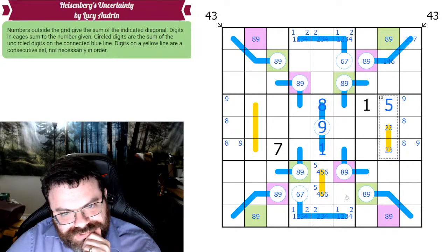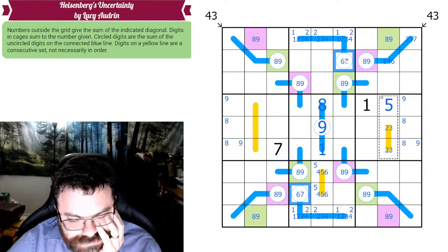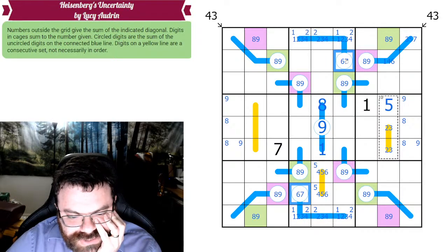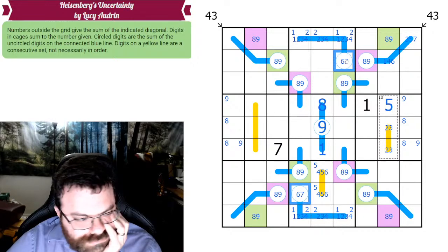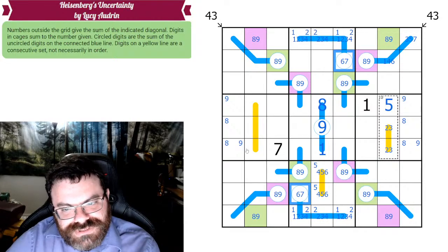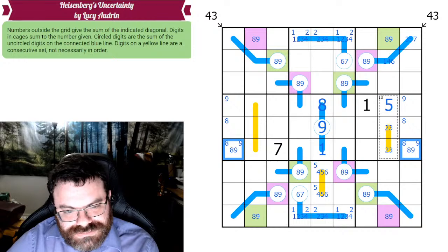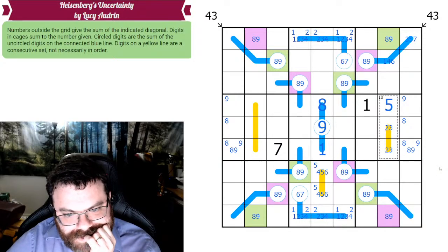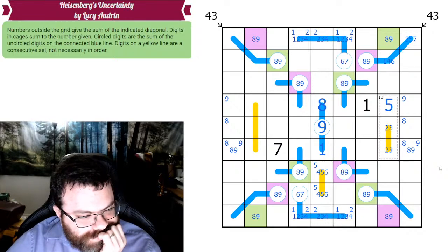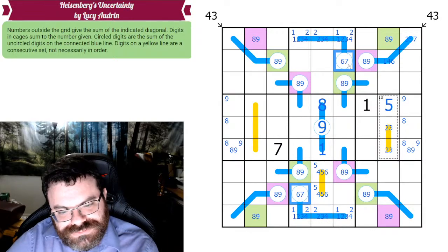If that were true, that would be very interesting. Let's see. Barbie's saying that these 6 7s make a pair. They can't be the same. Why would that be true? True, yeah. Where do 8 9 go in the row? Can't go in any of these. So this is a hidden 8 9. We can't color them though. Right. Okay. That's useful.